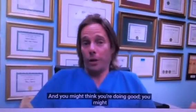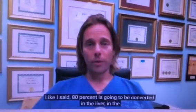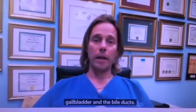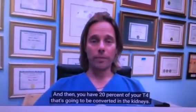And you might think you're doing good. You might think that you're taking this Synthroid and everything else, and you're still not getting results. Like I said, 80% is going to be converted in the liver, the gallbladder and the bile ducts, and then you have 20% of your T4 that's going to be converted in the kidneys.